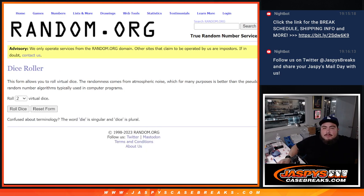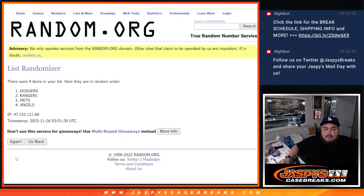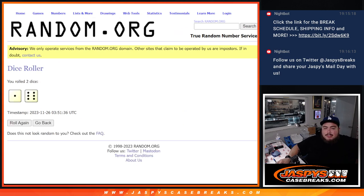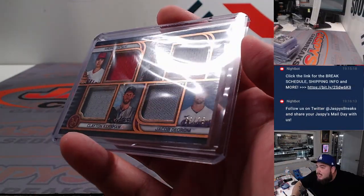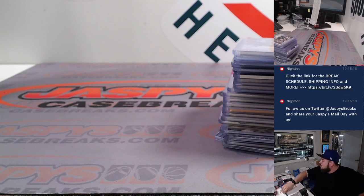Let's roll. 1 in a 6, 7 times. 1, 2, 3, 4, 5, 6, 7. Boom, going to the Rangers. Rangers is going to the RMB, which again is going to be 63 out of 75. So that's going to go to spot three and Eugene.